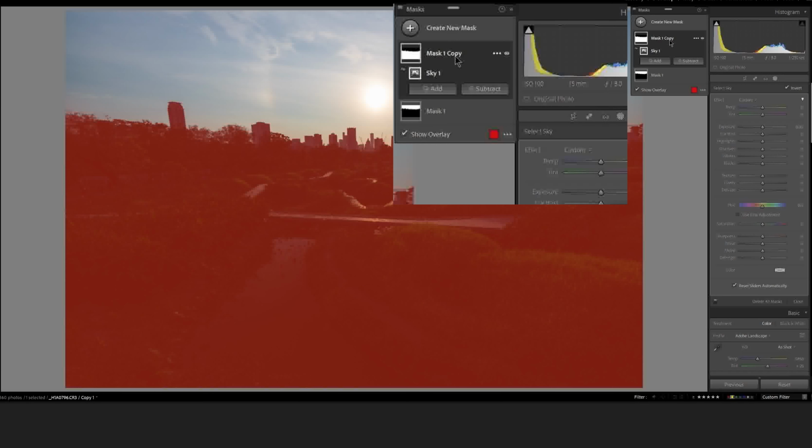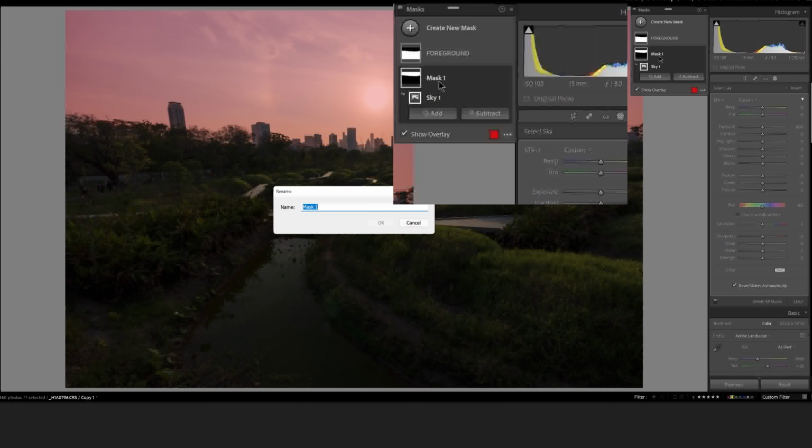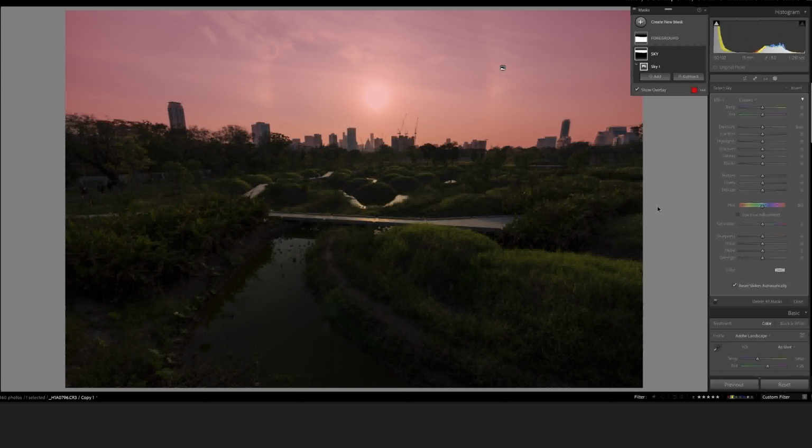Now, to make sure I know exactly what I'm playing with, we're going to go foreground and rename this one, and then we'll take this one and rename it as sky. Because if you remember how I like to edit in Photoshop, I like naming everything so I know exactly what I'm looking at. I'm doing exactly the same here so that I know which mask I'm playing with without needing to worry about the overlay features to see what I'm actually adjusting. This way I know I've got the sky selected or the foreground selected, and it just makes managing everything a lot easier. So let's start with the sky first.